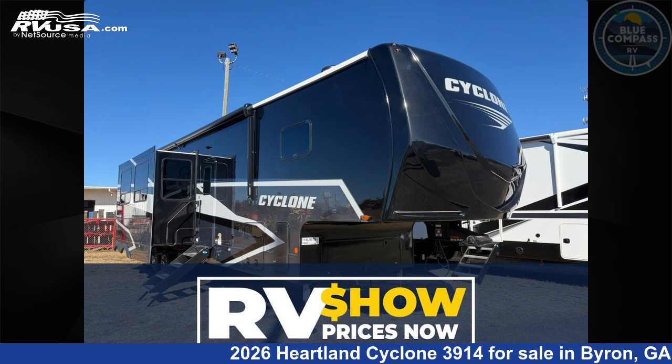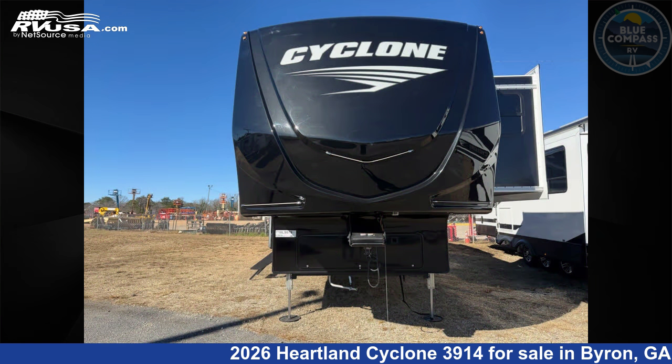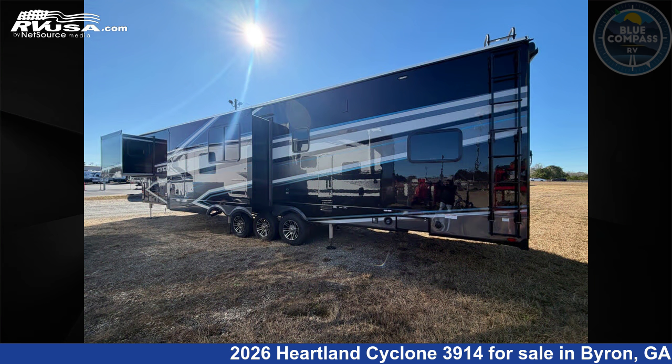This 2026 Heartland Cyclone 3914 is a toy hauler RV. It is located in Byron, Georgia, 31008 and is offered for sale by Blue Compass RV Byron-Macon.